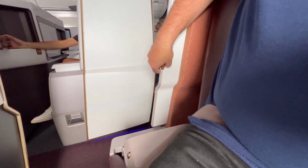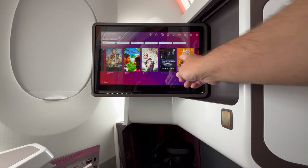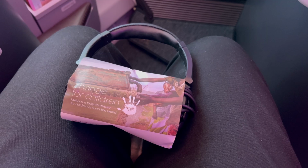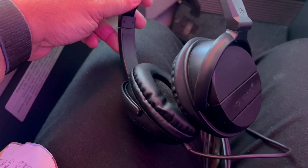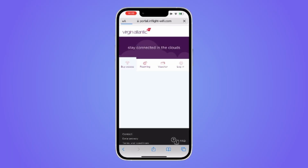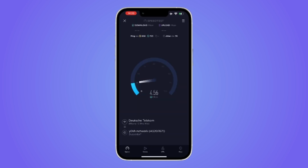A screen beside the seat pulled forward to provide some privacy. The entertainment system had a good selection of films and TV shows. Good quality noise cancelling headphones were provided. Wi-Fi was available, but it was expensive at £21 for the entire flight. It provided a download speed of 8 megabits per second.